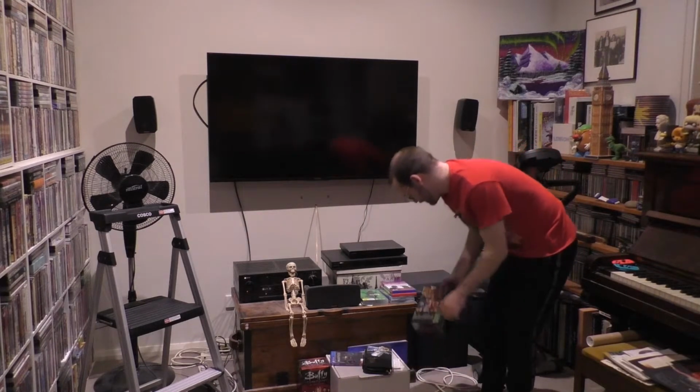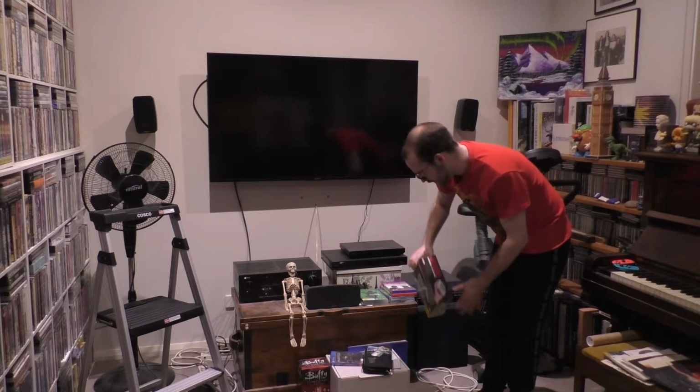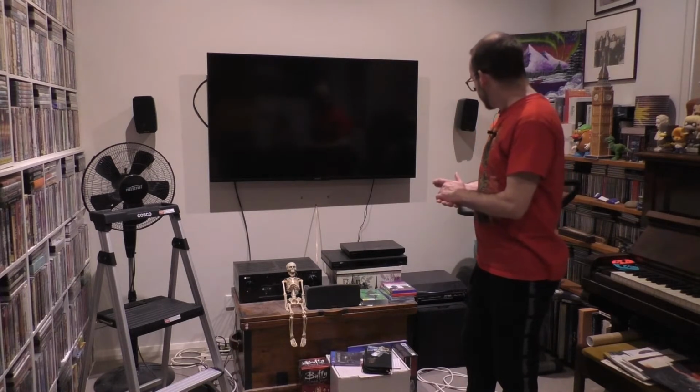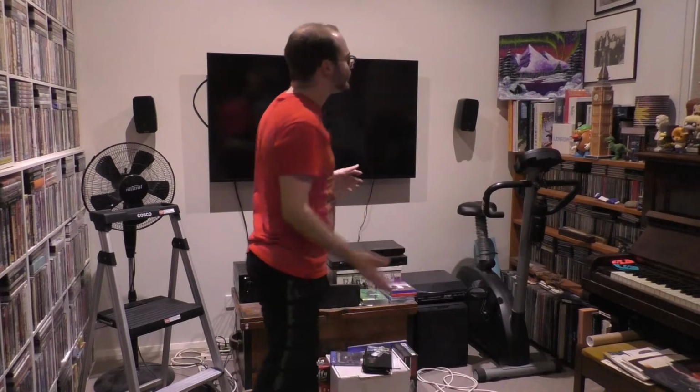I do also have a Nintendo NES Mini, but I haven't used that for a year or two. I usually only use it when my mates are over, but we used to only play Donkey Kong on that anyway, so whatever. But yeah, that's pretty much this angle of the room.